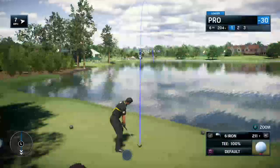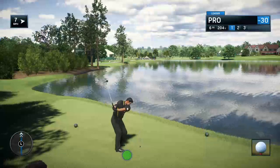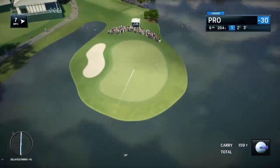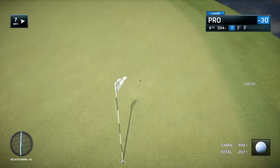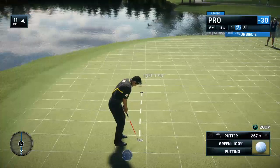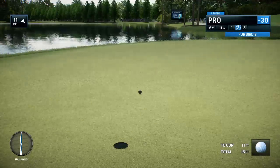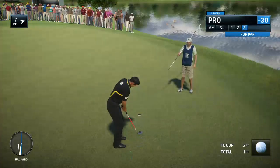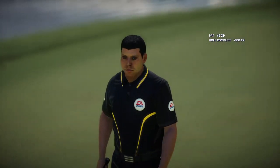Par 3 sixth here at East Lake, always a fan favorite and one of the most challenging holes on the course. That one inside of 10 feet, really dialed in. Locked in on the read and the speed. Oh, man. I just pushed it. Boy, that hurts. Well read.